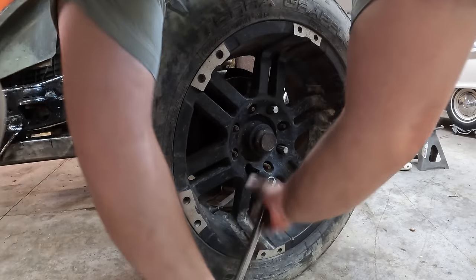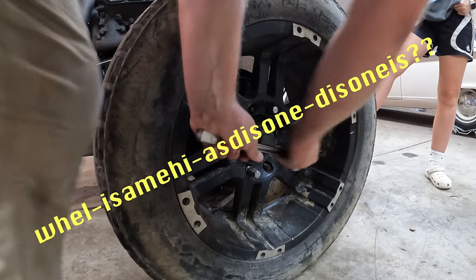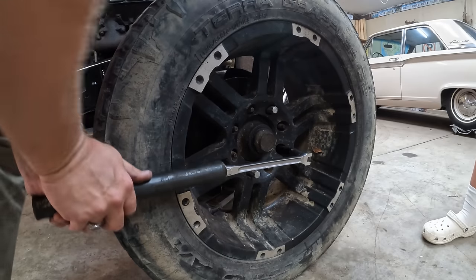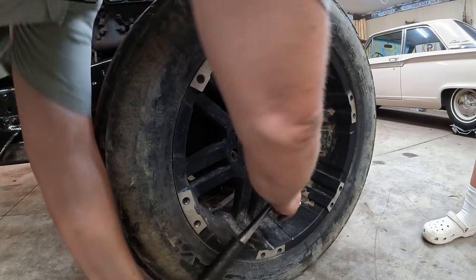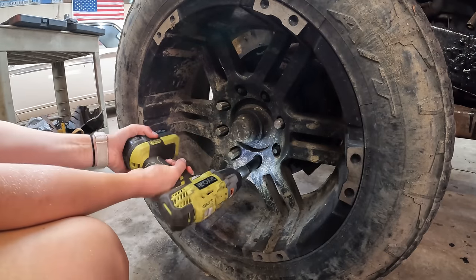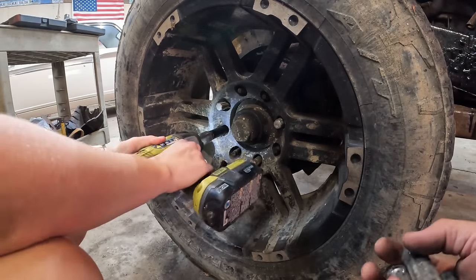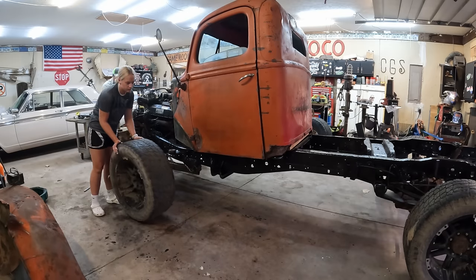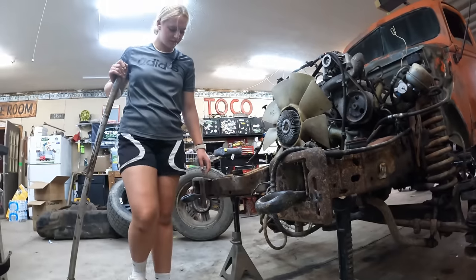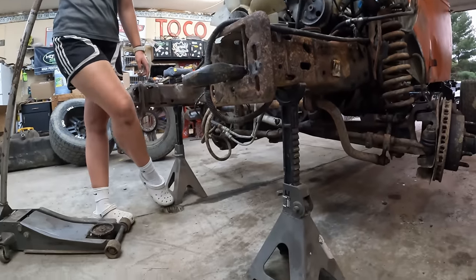Oh, wait. Well, I would set up the same height as this one. This one is. I really don't know what he said at the end of that sentence. I don't think he knows what he said either. Stand on it. Yeah, that's not sketchy at all. Especially this being so close to the drain.